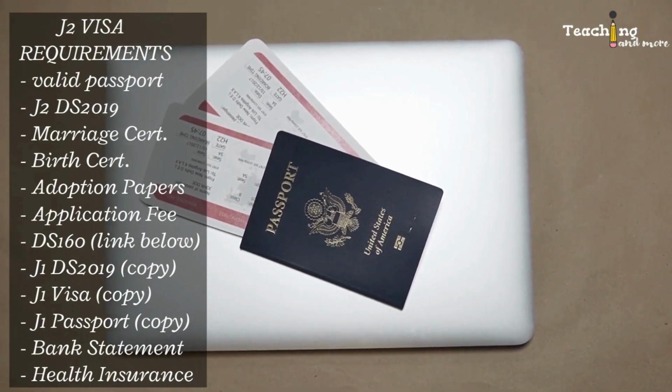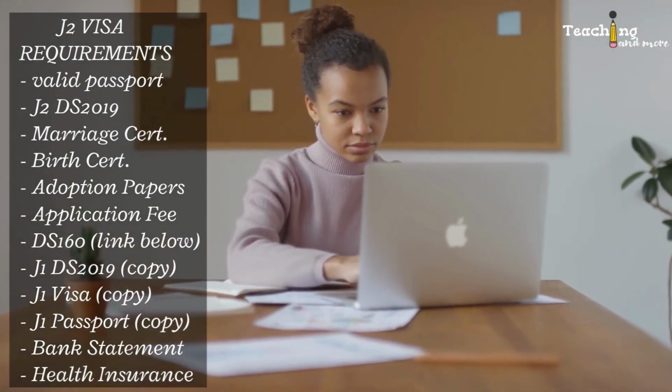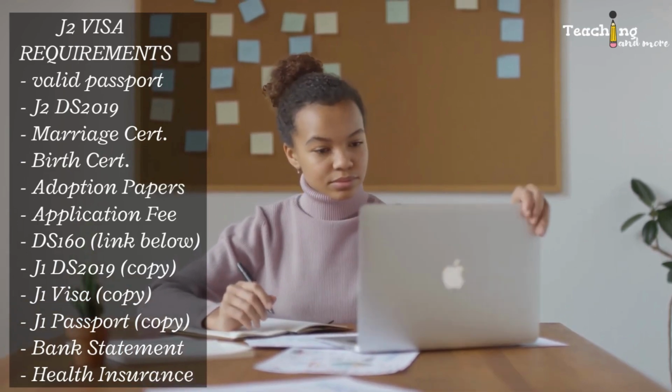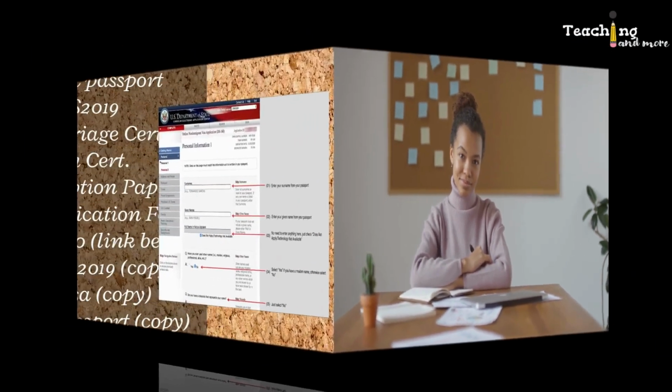Proof of relation to the J1 visa holder. For spouse, you need to turn in marriage certificate. For children, their birth certificate. If they are adopted, you must also turn in adoption papers. Visa application fee, which is $160 in the Philippines. Visa application form or DS-160.